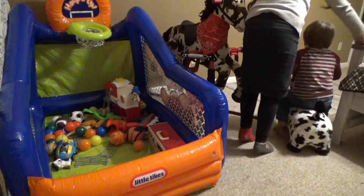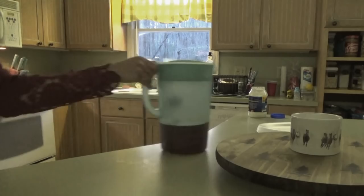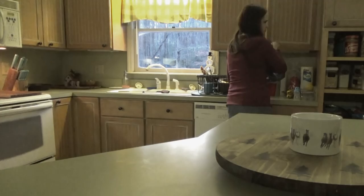Titus and the kids actually helped me with a lot of the stuff. And then Jonah was wanting to shoot his little cricket gun that he got for Christmas. So Titus took him out to do some target practice. And I'm just finishing up cleaning the kitchen.